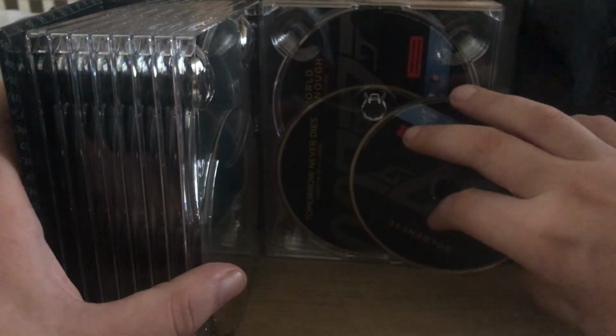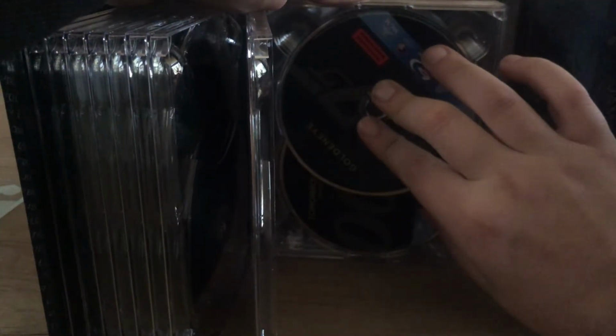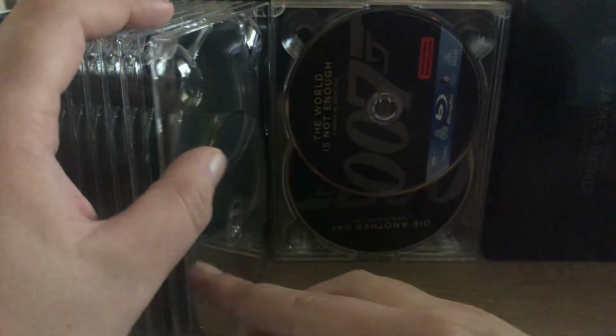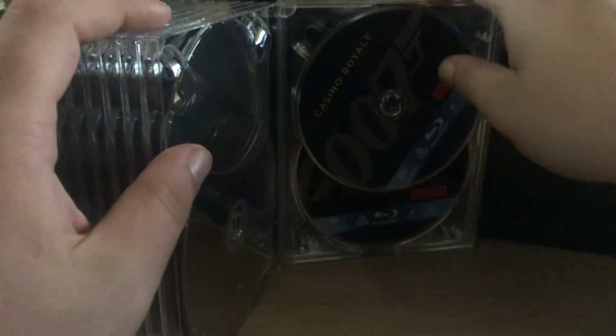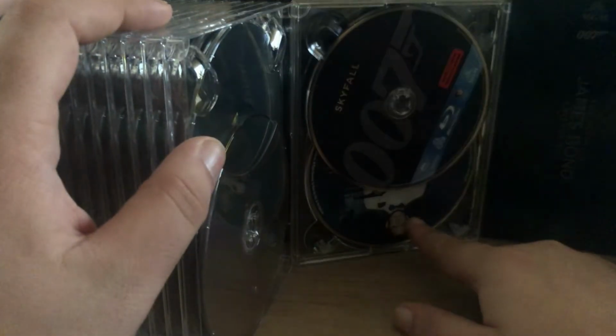Again, a disc falling out, this time it's GoldenEye. God damn it. GoldenEye, Tomorrow Never Dies, The World Is Not Enough, Die Another Day, Casino Royale and Quantum of Solace, and Skyfall, and then Spectre.